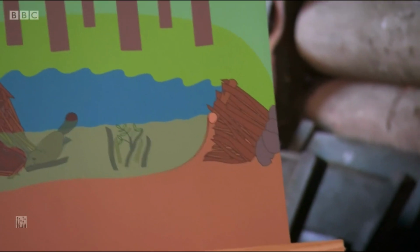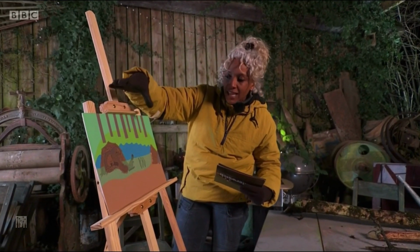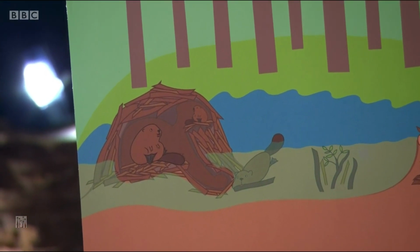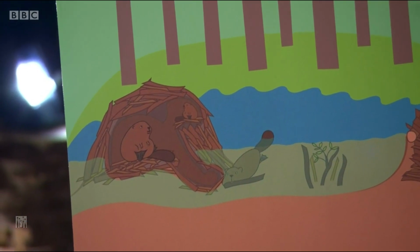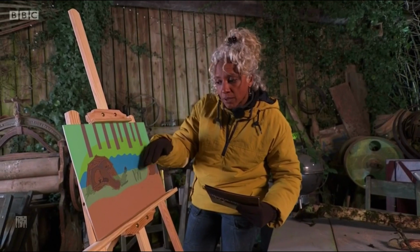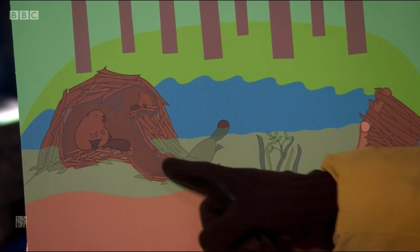And then the next task is to build their lodge, their lodgings. Now this again is constructed out of all the branches that they cut down, and they pile this great big mound. They put tinier twigs in there, they pack mud in it, so it becomes a really solid structure and well insulated as well. And then finally, once they've done all that, they swim underwater and they excavate a tunnel, so an entrance and exit hole into that lodge.